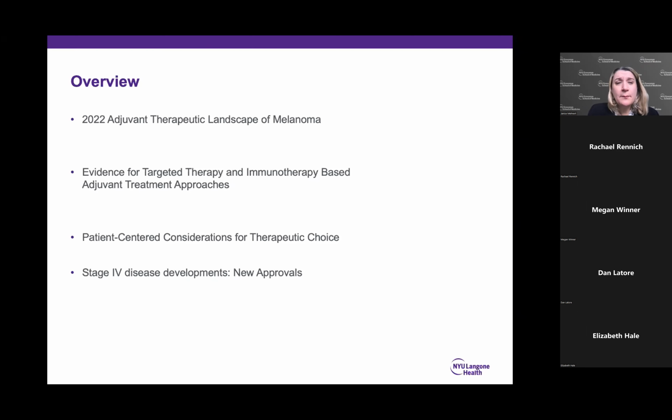We're going to compare that new standard of care to what's already been going on in more advanced disease, stage 3 disease, and talk about how the choices of therapy are important for patients and what factors, as a patient, you should consider when thinking about being part of an adjuvant therapy plan. And I'll talk briefly about the new approval of a drug called Opdualag, an inhibitor of LAG-3, for the treatment of advanced disease.